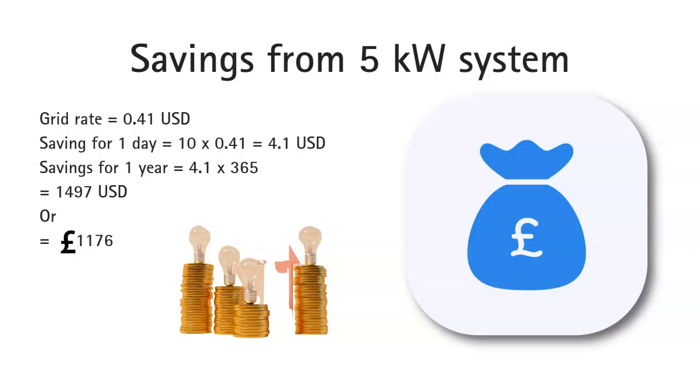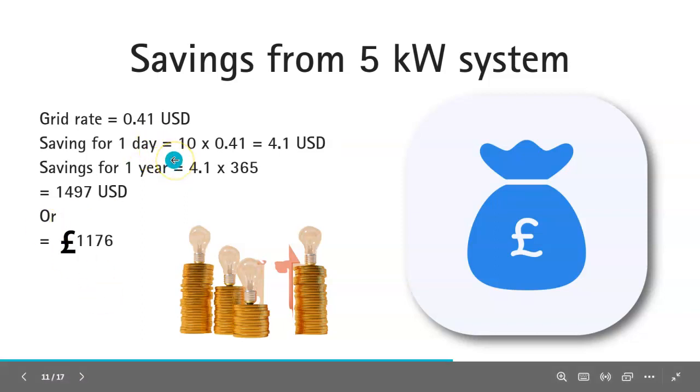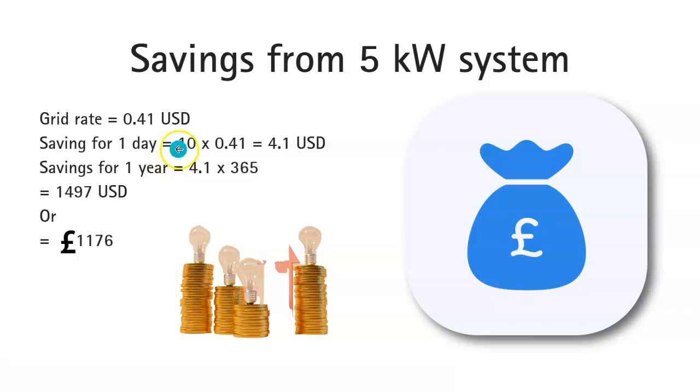Okay, let us proceed. Savings from a 5 kilowatt solar power system. For this, we need to know the grid rate in the United Kingdom. The average electricity rate for residential is 0.41 USD per unit. What I mean to say is, if you consume 1 unit in the United Kingdom, you have to pay 0.41 USD. Saving for a day, in case you are using a 5 kilowatt solar power system, which produces 10 units of solar electricity: you have saved 10 units, and 1 unit costs you 0.41 USD. So 10 units will save you 4.1 USD.